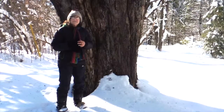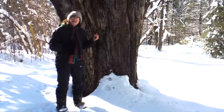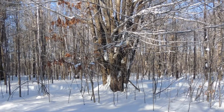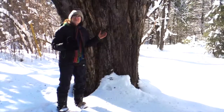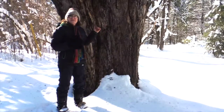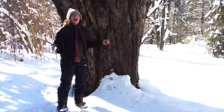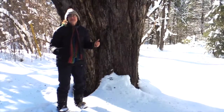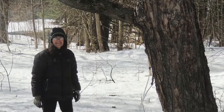The 2 most common kinds of maples here are the red maple and the sugar maple. They look alike, but the red maple often has more than one trunk. Sugar maples, like this one, are the trees from which we get maple syrup. Do you like maple syrup? I love maple syrup. In the springtime, this is one of the trees I tap to make my very own maple syrup.